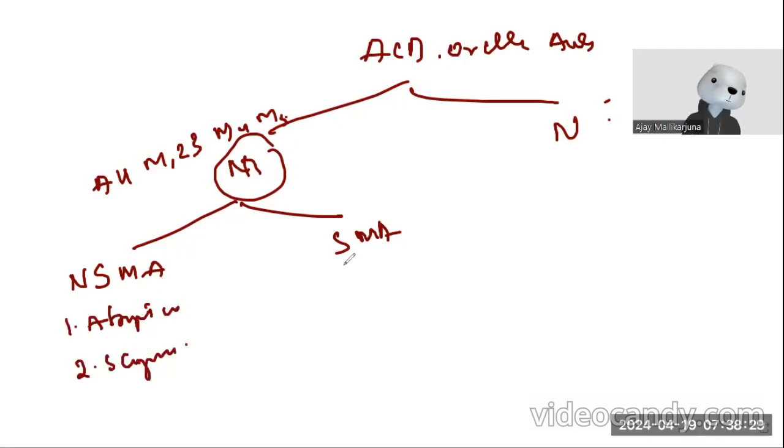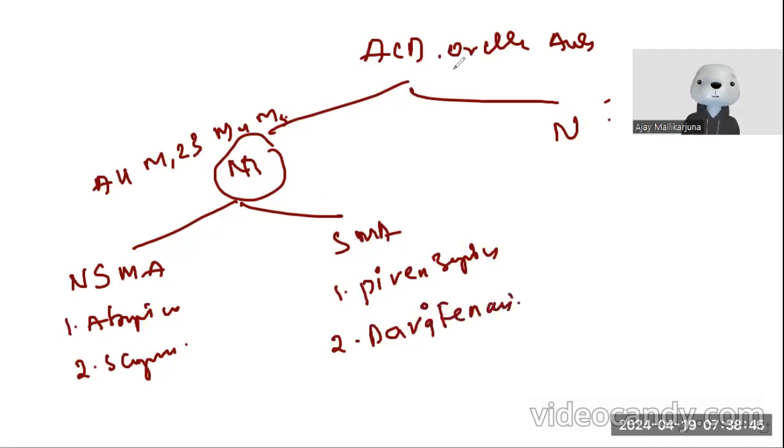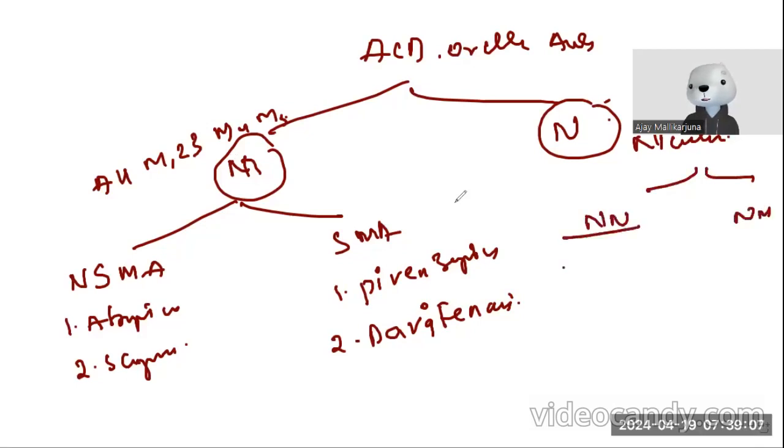Selective muscarinic blockers are pirenzepine and darifenacin. Okay, these are the anticholinergic drugs. The second type is nicotinic drugs. This is muscarinic, this is nicotinic. Nicotinic blockers are of two types: NN blockers and NM blockers. NN are ganglionic blockers. NM are neuromuscular blockers. Okay.